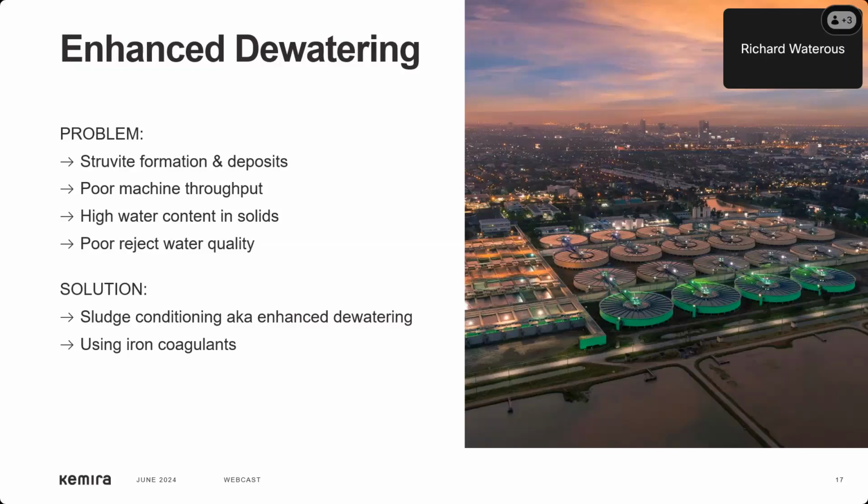The problem? Enhanced dewatering can be used to overcome process issues such as struvite formation in deposits, poor machine throughput rates, high water content in dewatered solids, and poor centrate filtrate quality. The solution: enhanced dewatering conditions the sludge, boosting liquid-solid separation and thus enhancing the dewaterability in the solids handling process.